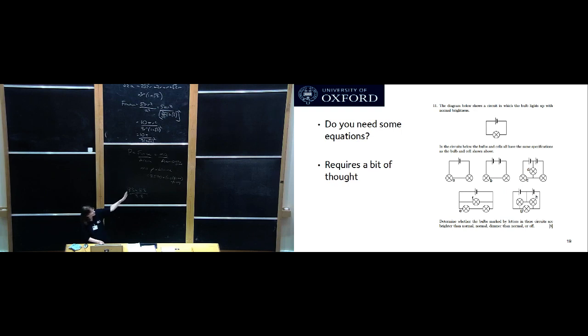So the first circuit, there's just one bulb A that you have to come up with, B for the second circuit, okay? So you're going to need a little table that says whether you think things are brighter than normal, normal, or dimmer than normal, or off.